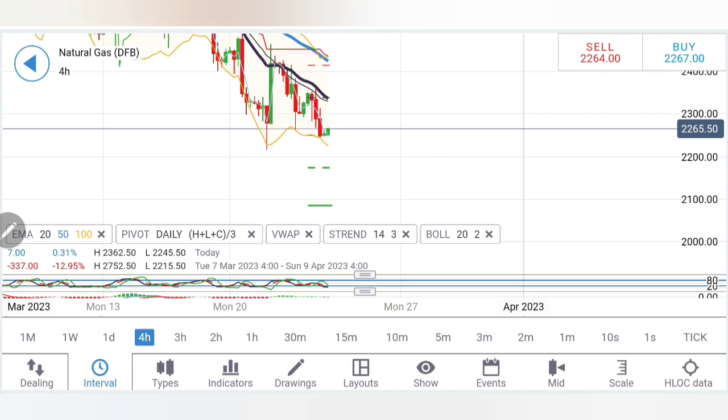Those who want to trade extra safe should not trade between 2.24 and 2.28 levels. Below 2.24 it is again going to drop to 2.22 and 2.2. Take your trades accordingly. Trade with a stop loss, trade with a trailing stop loss.